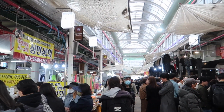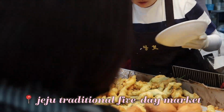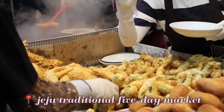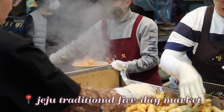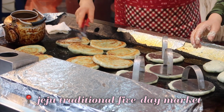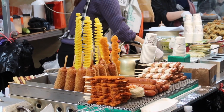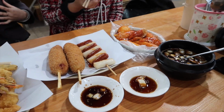The next day, we were joined by my mum and sister, and we started our morning in the city at the Jeju traditional 5-day market, where we also had our very first meal of the day. I really love Korean street food, and something just hits different when the food is being prepared right in front of you. So yes, we ordered up a whole feast.